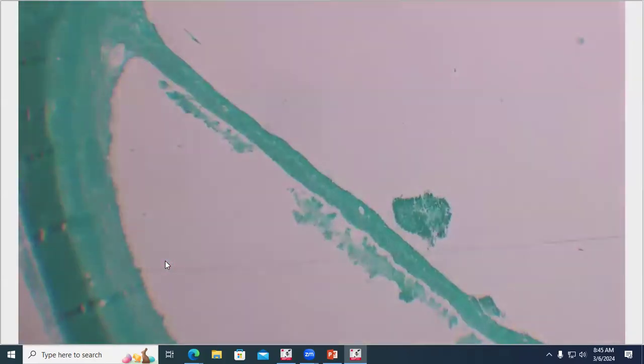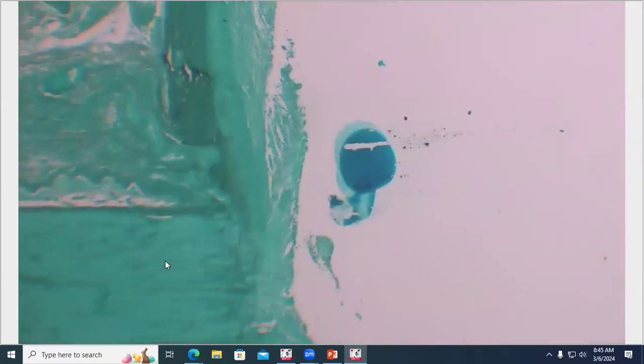We have a silver stain on this case. And this slide has also sprouted a dot. Very handy. Color coordinated dots. Indeed.